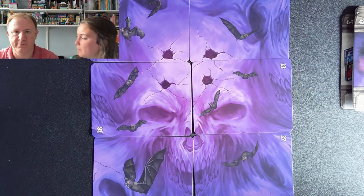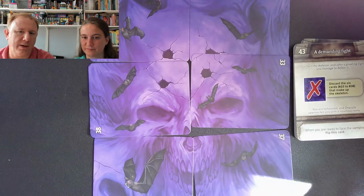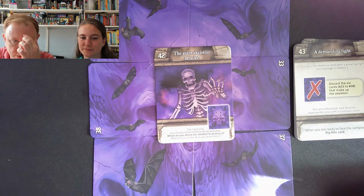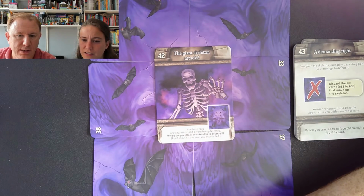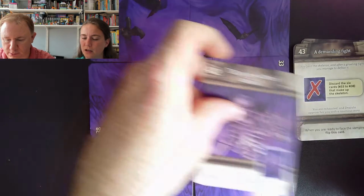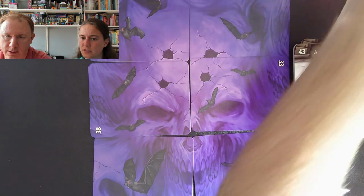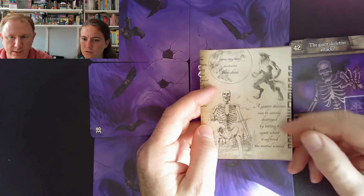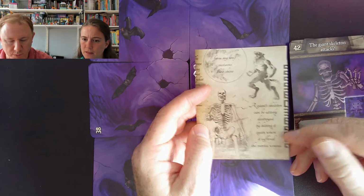Okay, cards. Well, we're going to count up our litany of misdeeds at the end. Okay, so we've accepted that's the image, right? Sort of. The giant skeleton attacks, complete with all 4 dots on his head. You have only one chance to hit it before being defeated. Where do you attack the skeleton to destroy it? Oh, wasn't there something about... Point it out on the skull you assembled. Oh. And I was going to say, wasn't there something about getting it where the mortal wound was? Yes, by hitting it again where it suffered the mortal wound.